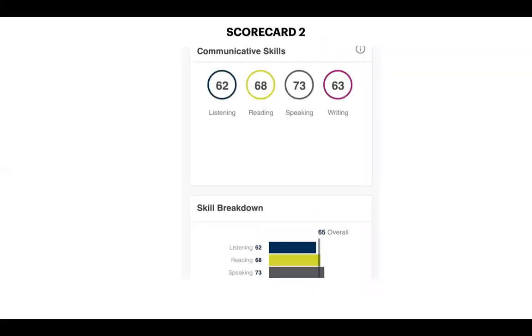So that person writes PTE again, a second time, three months later. This is scorecard two. The overall score is 65, that satisfies. Listening is 62, which is less than 65, so it will not satisfy. So this will also get rejected. Even in the first attempt it gets rejected, and the second attempt also gets rejected. It's natural to be disappointed here, because in both attempts the criteria has not been met.